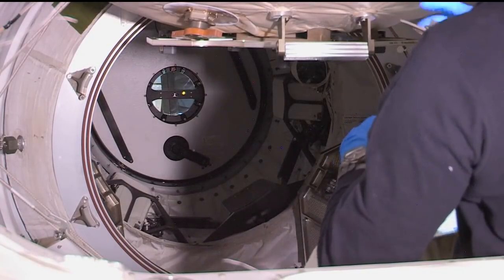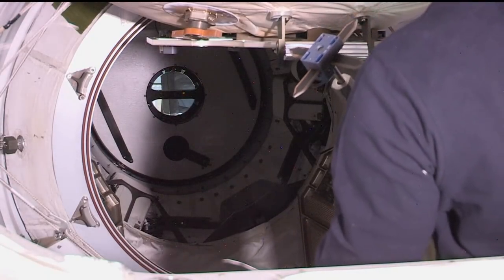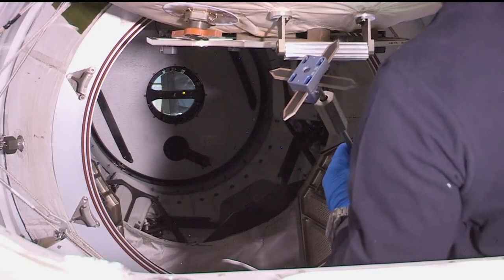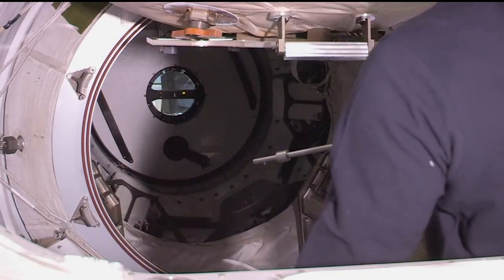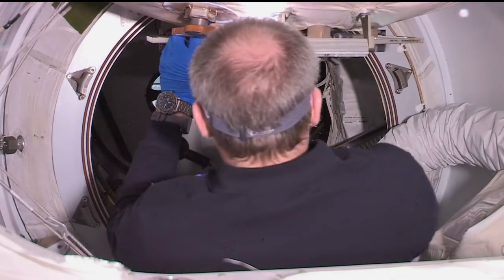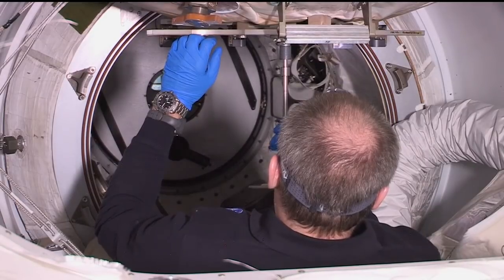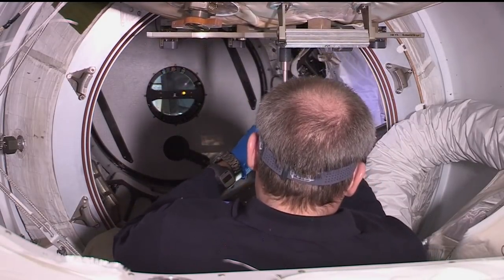After working through these procedures, he's expected to close the hatch to the Pressurized Mating Adapter in between the Pressurized Mating Adapter and the station itself in the Node 2 Harmony module of the International Space Station, Node 2 being where some of the sleeping quarters of the International Space Station are.